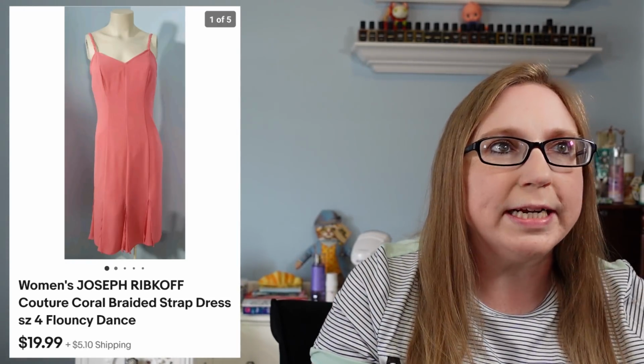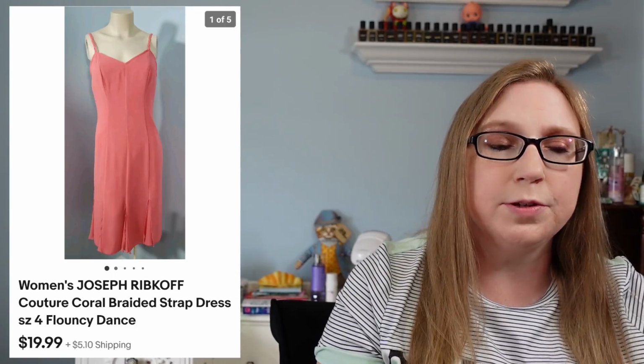I sold a Joseph Ribkoff dress. This did come from a thrift store, I'm pretty certain. I used to pick up Joseph Ribkoff a lot, quite a few years ago. I just don't feel like I was getting decent prices for some of the stuff that I was finding, and then it just kind of tapered off and died for me. So if I come across it again, I don't know if I'd pick it up or not. This dress sold for $19.99. Like I said, it came from a thrift store. I'd say I paid $5 or less for it.